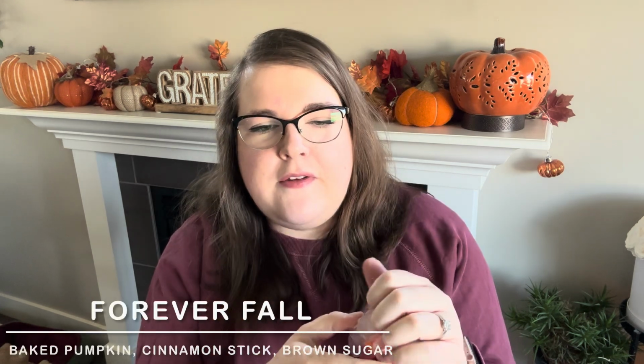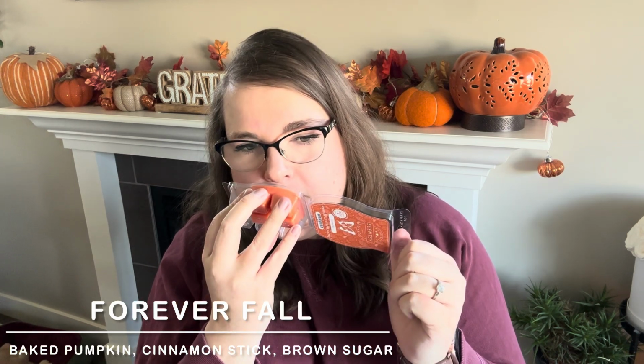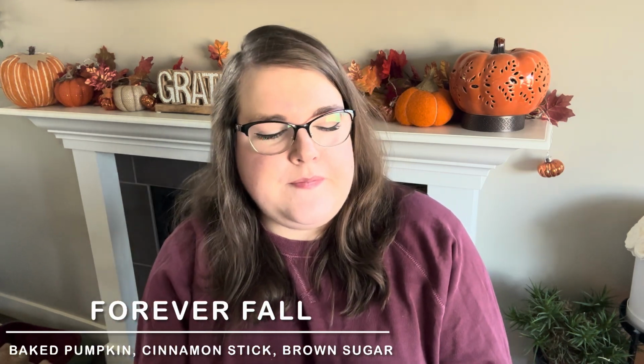So this was a couple weeks ago where it was still pretty warm out, and I didn't really want the full brunt of Forever Fall, because this is a harvest collection bar that is currently available. And this one is a very deep, dark brown sugar, kind of squashy, sweet and very fall, very saturated, intense scent on the bakery side. I thought Almond Croissant was a nice light one. This might just balance out Forever Fall a little bit and make it lighter for the warmer weather.